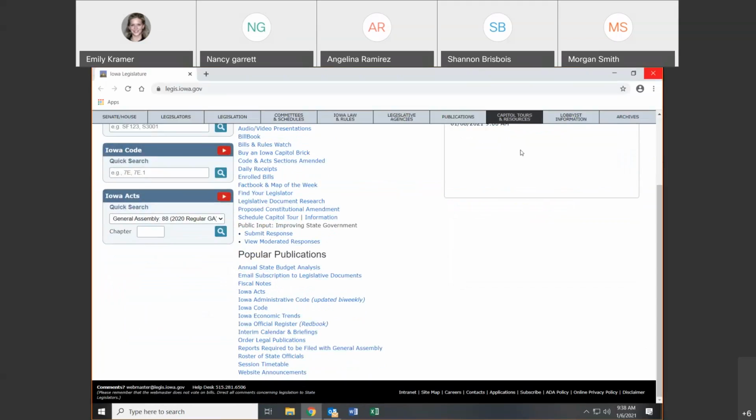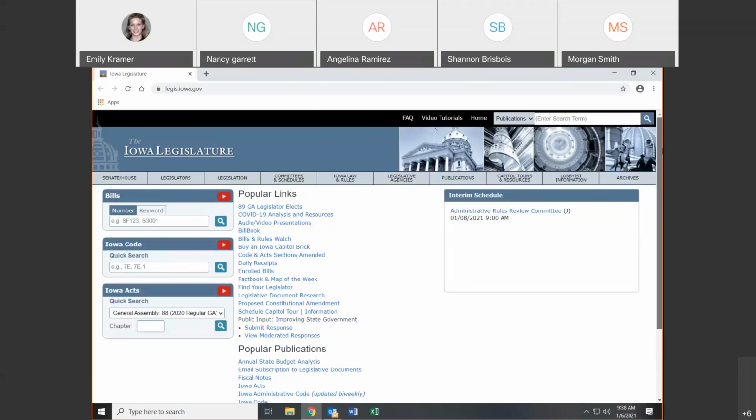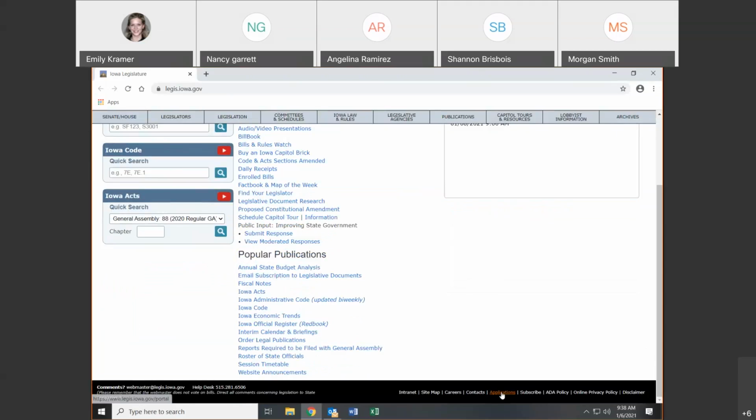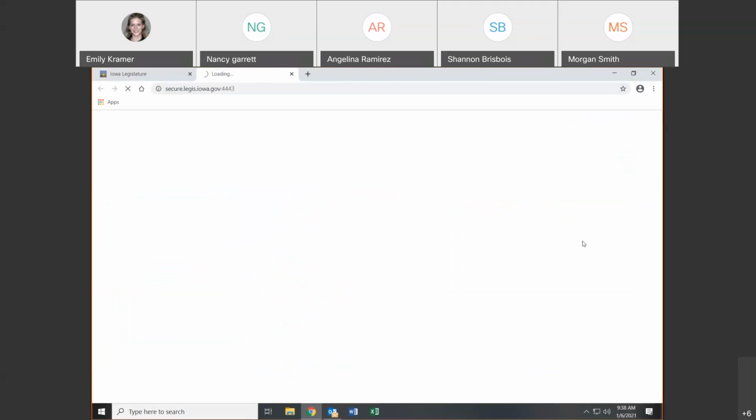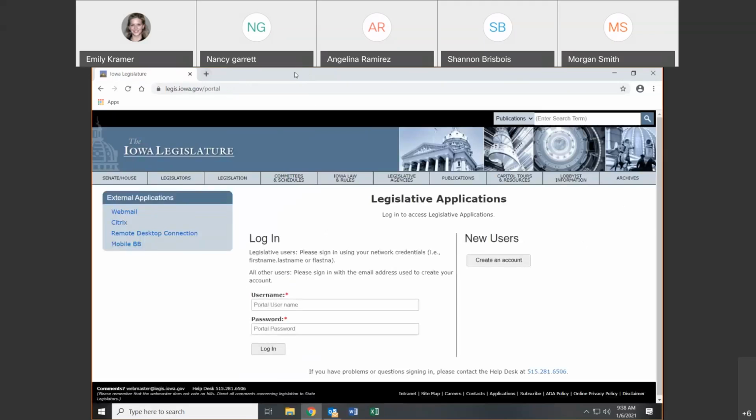So that's our website. And again, almost all of this information is accessible on our website. So if you want to access either Citrix or webmail, go to legis.iowa.gov, click on Applications, choose webmail or Citrix, sign in with your legislative username and password, and then it will open up that for you. There is an additional option here called Remote Desktop Connection. This is usually for LSA staff, though, so you won't be using that option.